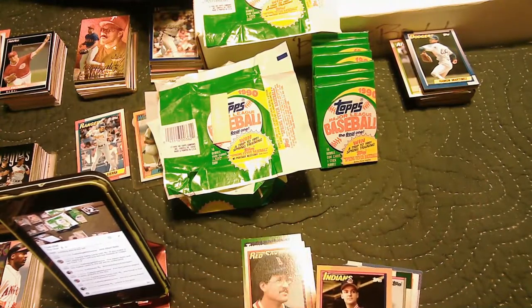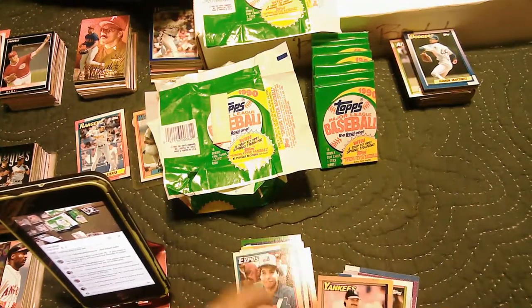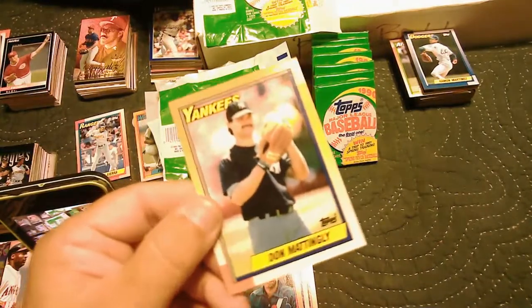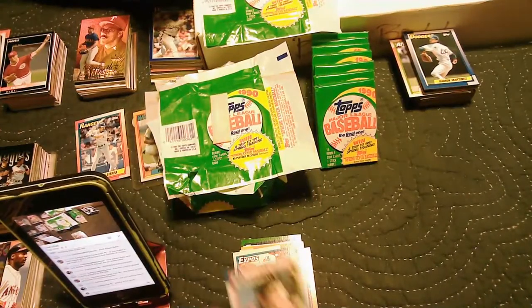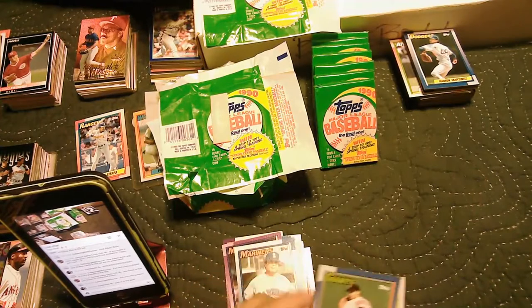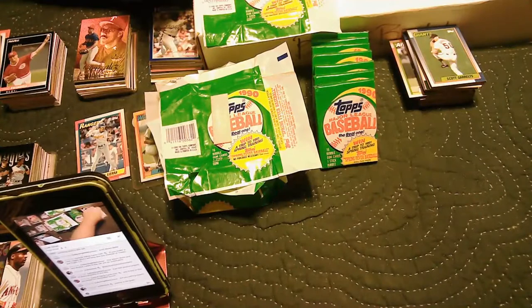And I have the video, like I said, it's at the editor, which is actually my computer. Here's a Donnie Baseball. Who doesn't love Don Mattingly, unless you just hate the Yankees altogether? That goes on the Mattingly pile. I'll show you that in a minute. It's not a very big pile, but again, it's only one box. So here's the Donnie Baseball pile.